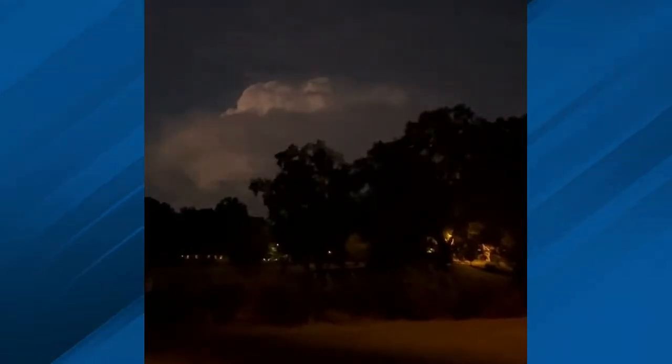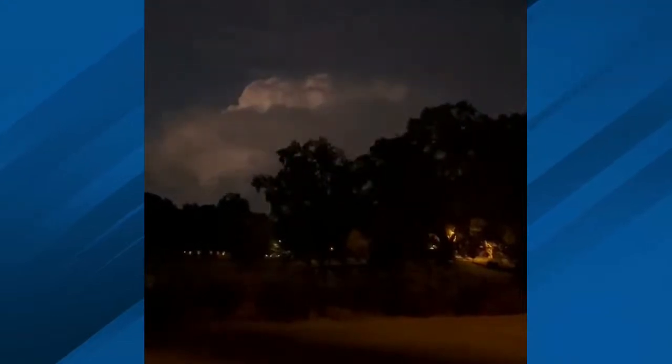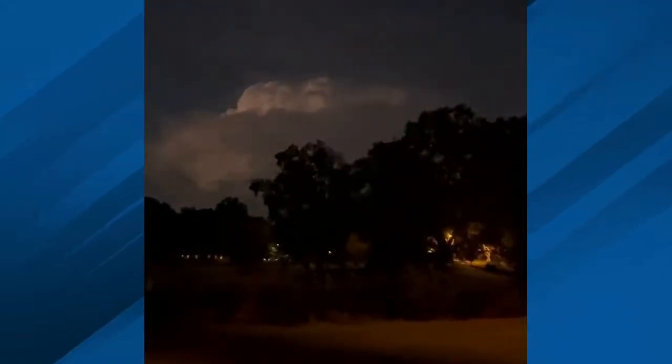But that's the storm that was over Hamilton producing that hail as seen from Vernon down to the south in Lamar County. And the lightning was almost nonstop. And again, that's the kind of stuff I could sit there and watch all night long. Just fascinating to watch. So that's going to do it for the morning edition of the weather briefing video.